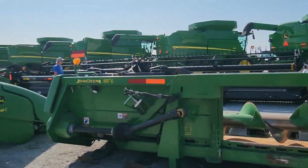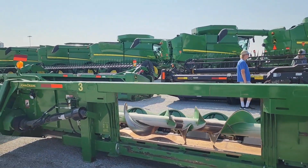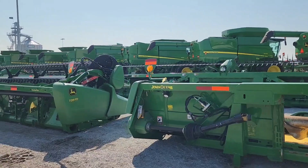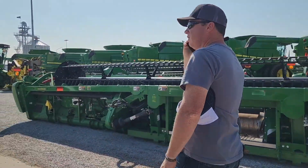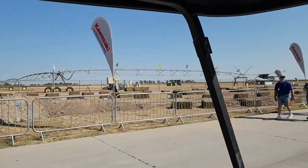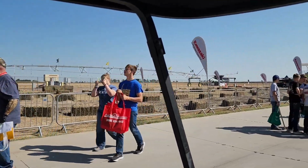Well, look who showed up. Maybe John Deere is here. Years past they have not been. I don't know if this is a dealer or like an equipment seller, but there's enough combines. It's probably the John Deere booth. Kawasaki's got an area where you can try out their side-by-sides out here. Little course.